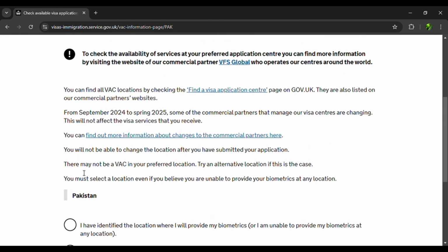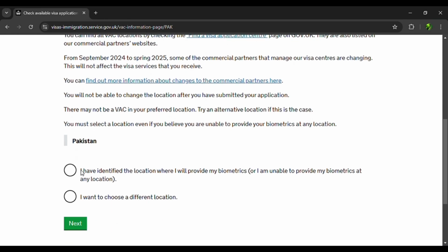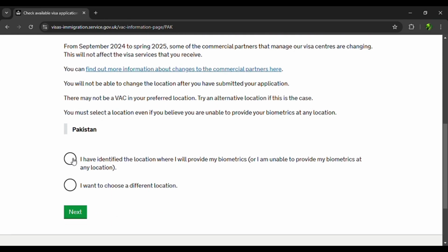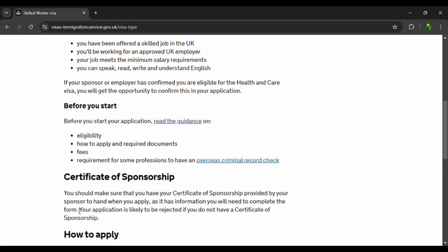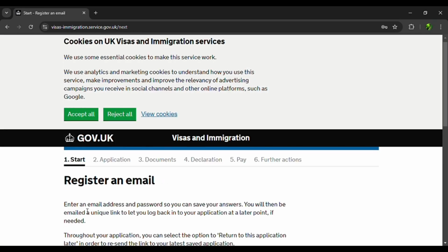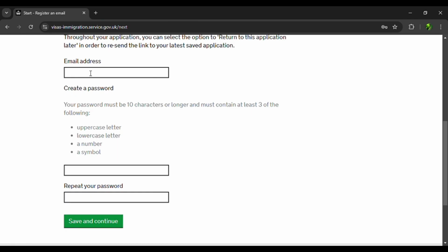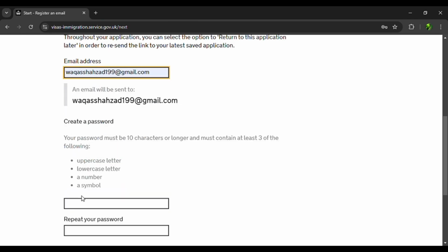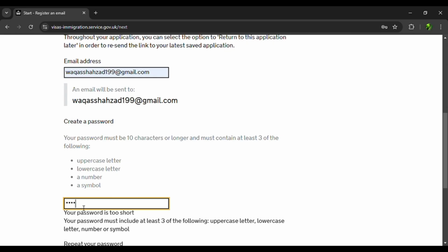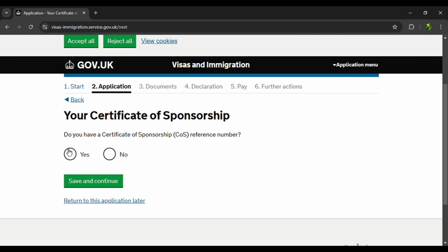Check the visa application center. Yes, it's showing Pakistan. I have identified the location where I'll provide my biometrics. Select this option. Okay, so from here your application for the skilled worker visa will start, and you can see the apply now button. First of all, you need to enter your registered email address. Write your email address, enter your password for that email address, and then repeat the password. Okay, save and continue.